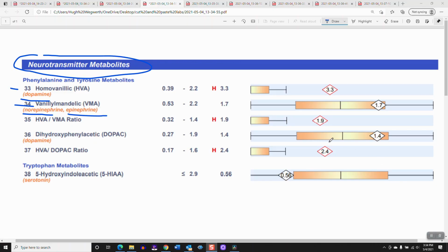So some people that have this presentation, they're not getting enough blood down into their gut. So they have constipation, they have diarrhea, they have Crohn's disease, they have bloating, they have gas, because not enough blood is getting down there because they're in this sympathetic state here. So you can see how dopamine is elevated and the norepinephrine and epinephrine still fall within normal range, but it's on the high range. Then let's go down here.